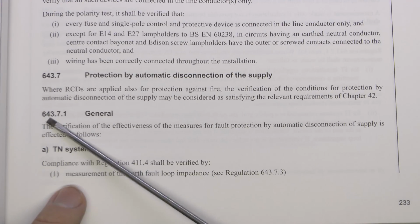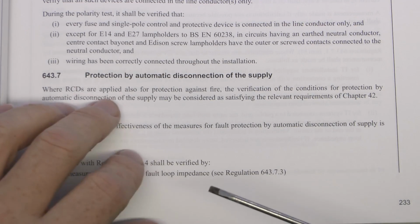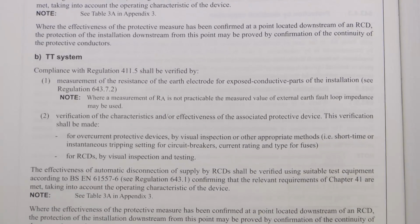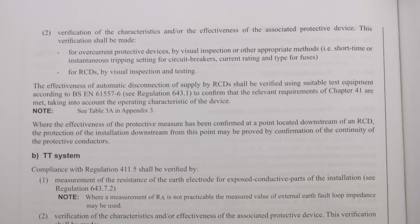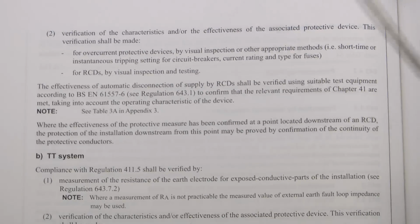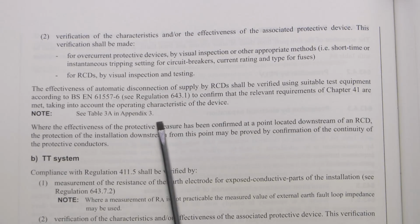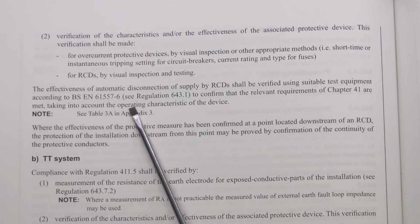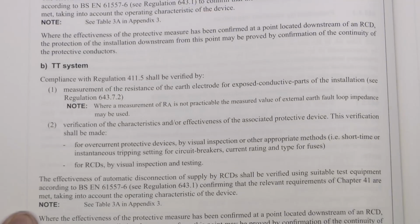Now for 64371, which is general, it's split up into the various types of systems, so TN system first and the others following. There are a few minor changes here. And again, this is the initial verification of an installation, not something you're going to test after it's been installed and in service for a while. The only addition here is this note which says see table 3A in appendix 3, and again we'll be seeing that when we get to the appendix video. And that very same note has actually been added in further down as well for the TT system.